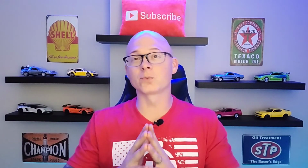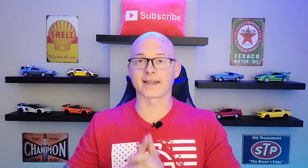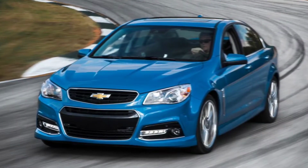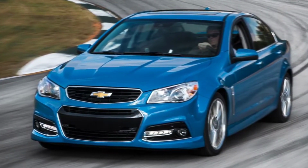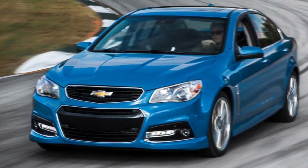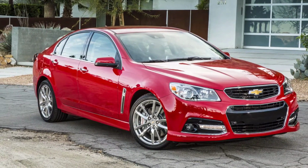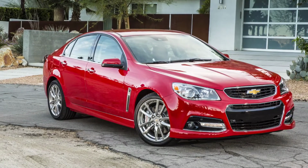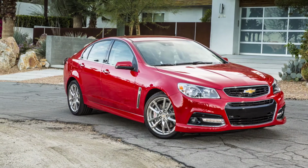Next on my list is one that I think is heavily overlooked, and that is the Chevrolet SS. Now this is a four-door sedan with a 6.2 liter V8 engine putting out 415 horsepower and 415 pound-feet of torque. 0 to 60 in 4.5 seconds. Now the SS was discontinued in 2018, but you could always find one on the used market.